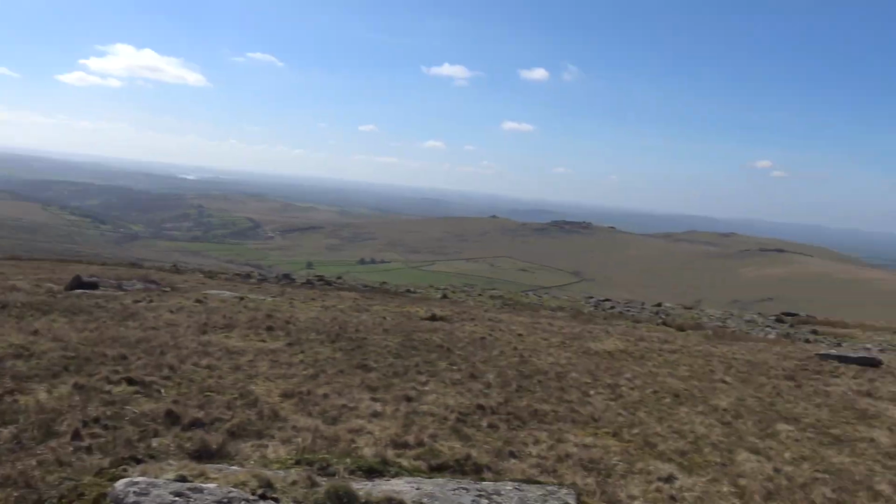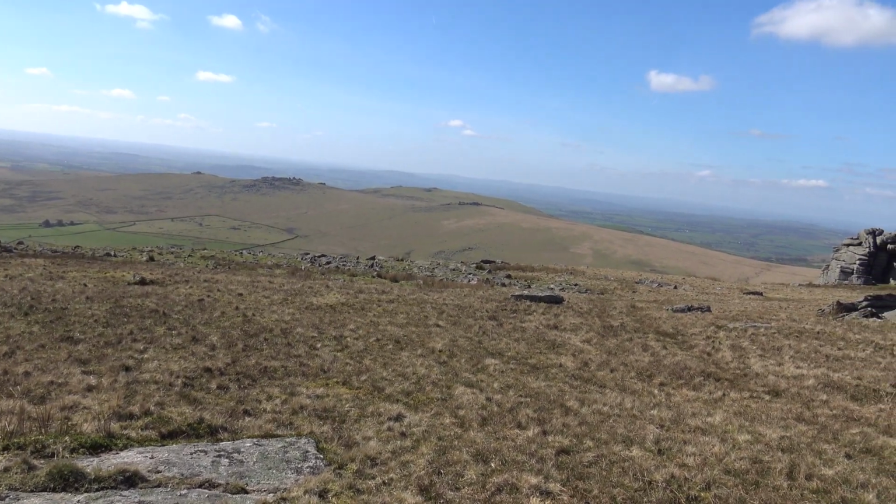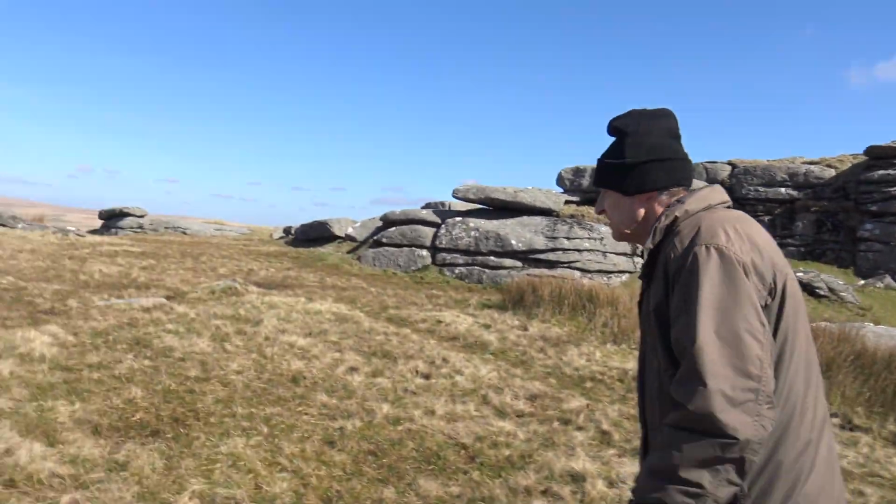Well, we're higher than Great Staple Tor, and Roos and Middle and Cox. We're higher than most of the tors, to be honest, because it's a very tall one. Yeah, this is one of the biggest ones around here.